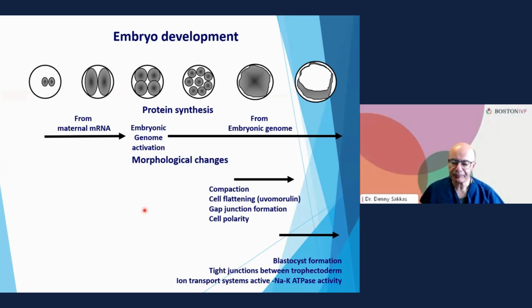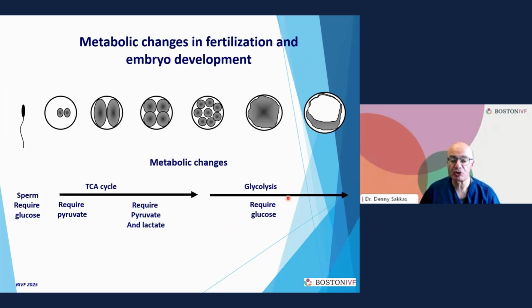And we have the embryos for 5 days in the lab. There's a lot of things going on. There are morphological changes, genetic changes, metabolic changes. There's a lot going on in the embryo that we really can't see in the early stages, and we believe that growing them to the blastocyst can sort out a lot of the problems that the embryo might have, and give us a better choice of which embryo is the best one.